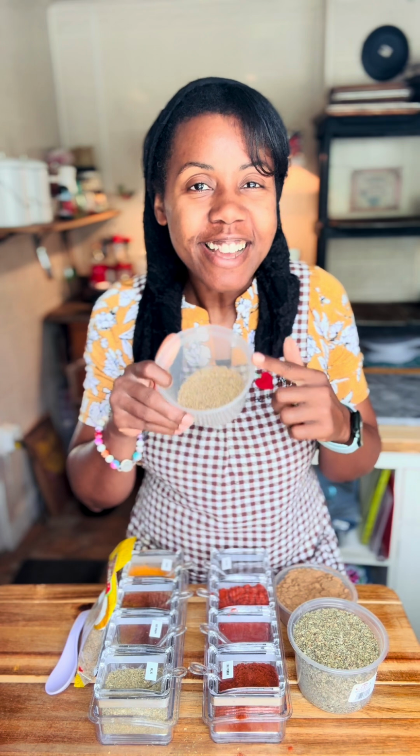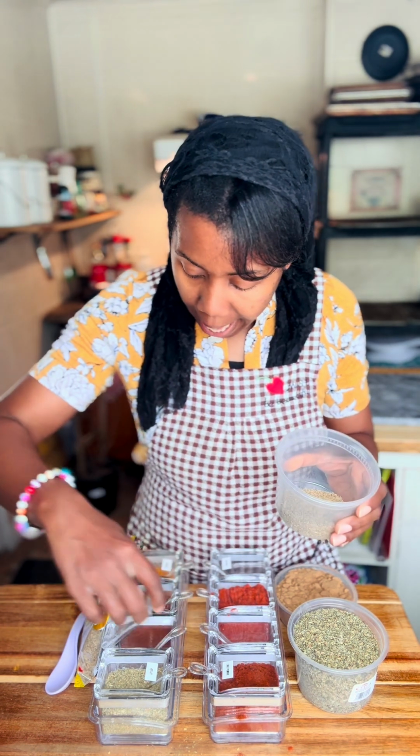It's delicious, and you wouldn't expect so much flavor to come from these teeny tiny little seeds. So I have this one labeled.